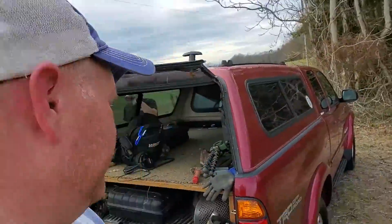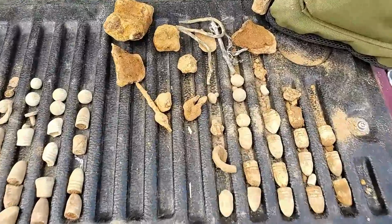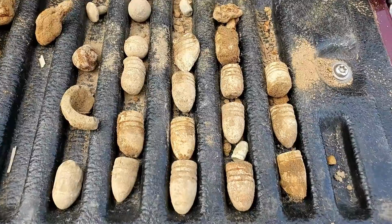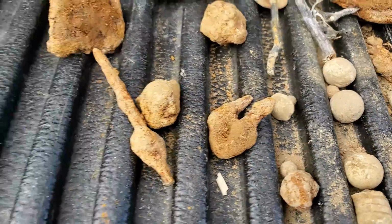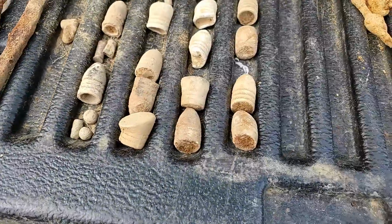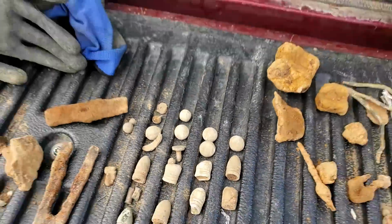It's break time. We just emptied our sacks. They're getting too heavy. This is what Matt has so far. He's got a couple frags and a bunch of 3-ringers, a few round balls. He's got a Williams cleaner base as well. There's my larger iron, my 3-ringers, my Gardner, and some more round balls.